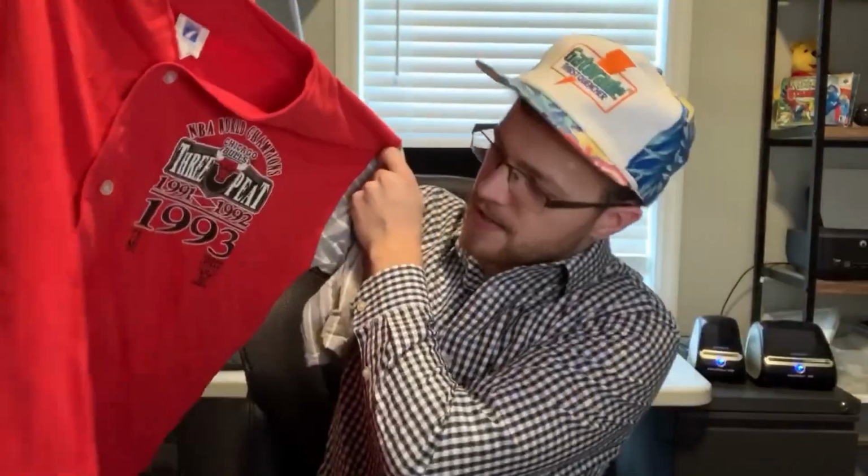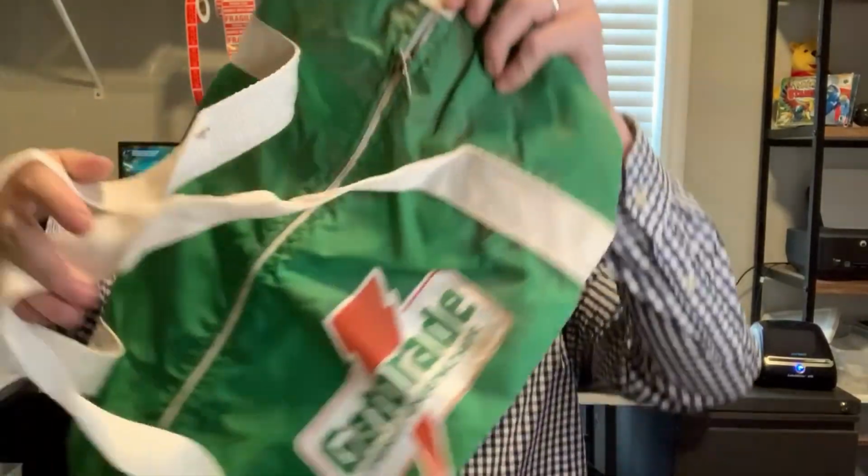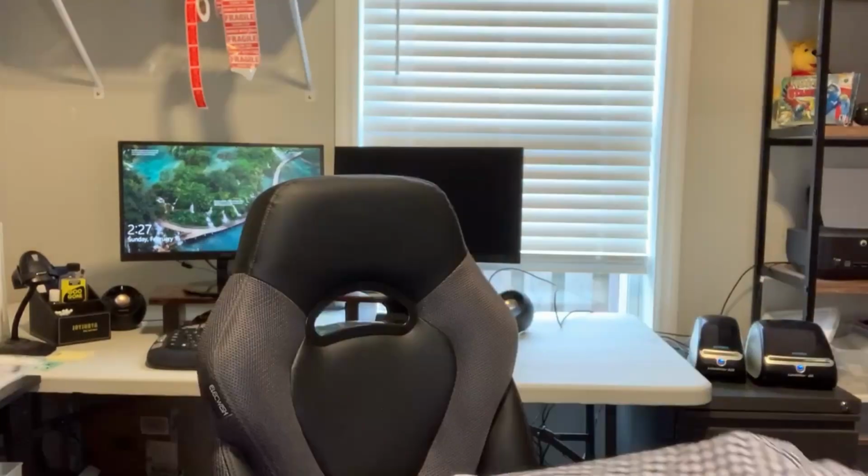One last shirt in here. This is almost like a baseball style shirt, but it's still Bulls. Oh, this is cool. This is a little, I guess like a warm-up duffel. Old Gatorade. This little guy, weigh scale. I saw a couple of these. I think this is only like 10 or 15 bucks. But new old stock stuff is always good to look for as well.